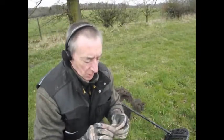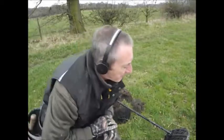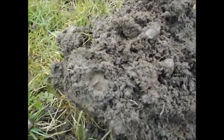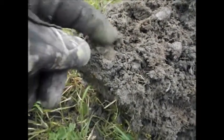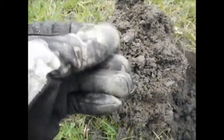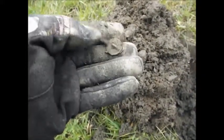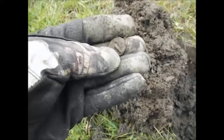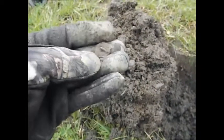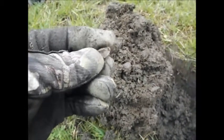So anyway, I'll fill the hole in, and I think we'll have a wander down that way. Okie dokie. Right, I'll just quickly show you this, boys and girls. Nothing too exciting, it's just there. It looks like a little button. Yeah, it's just a button. Quite plain. Still got the shank on the back. That's a funny kind of shank. I don't know. I'll have to clean that up and have a better look at it. Doesn't look like an ordinary button, but we'll clean it up in a bit and have a look.